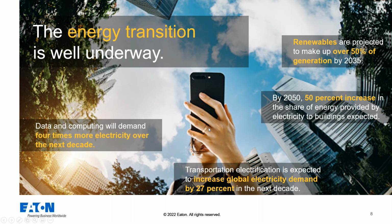The energy transition is well underway. What do you need your electrical infrastructure to do? Chances are it's a lot more than what it used to. Simply getting power safely delivered from the grid to your home operations and building loads is not enough anymore.